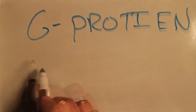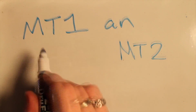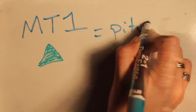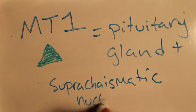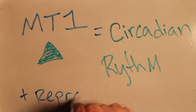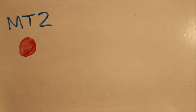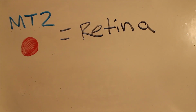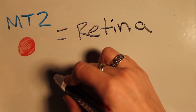Melatonin receptors are high-affinity G protein-coupled receptors, MT1 and MT2, which are found in the brain and some peripheral organs. MT1 is found in the pituitary gland and the suprachiasmatic nucleus of the hypothalamus, and is indicative of controlling circadian rhythm and reproductive functional involvement. MT2 is found in the retina. This location is suggestive of melatonin effect on the mammalian retina according to this receptor.